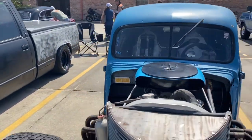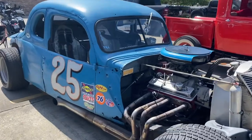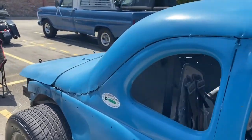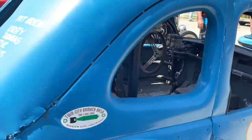Hey man, tell me about your hot rod. That's a 1940 Ford. It's a rat rod with a 350 with small cam, Powerglide. It rides good, you know, just enjoy the hell out of it. Man, it's tough. Hey, tell me about your Opel.